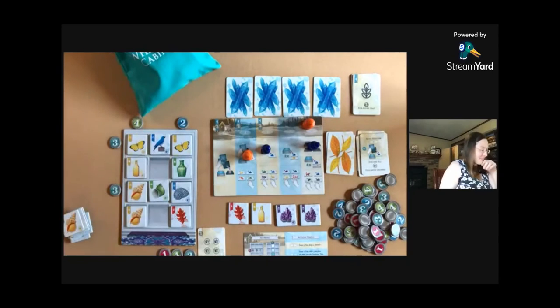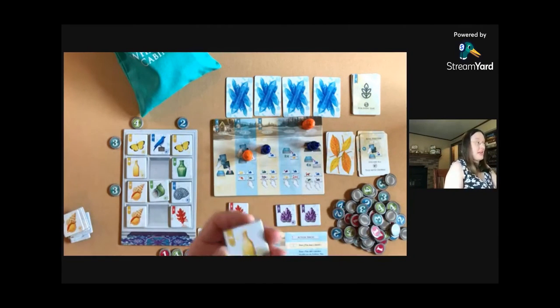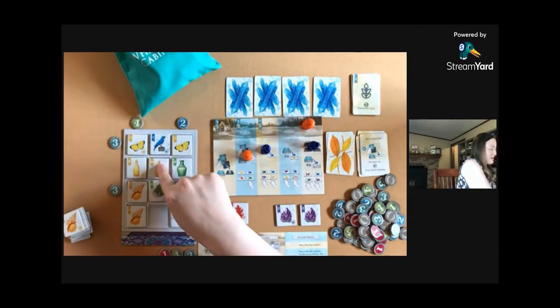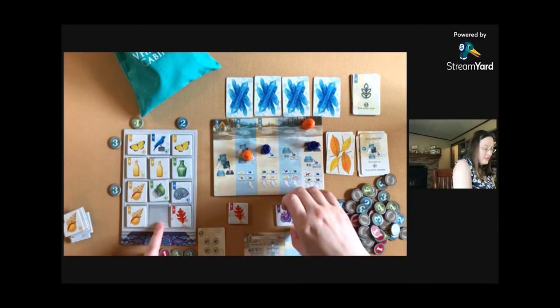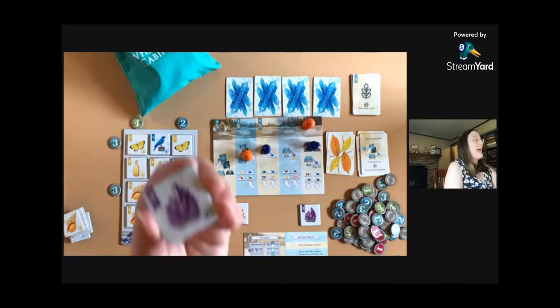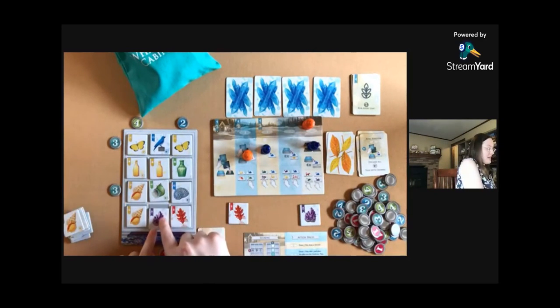Alrighty. So we're in a pretty good place here. I'm gonna definitely wanna take this yellow bottle to place it here, because I'm gonna have all bottles and I'm still all unique colors here. It's just that one. No, that's fine. Right? Yes. Okay. And then I'm gonna take this purple gem with the crown on it, put it here.